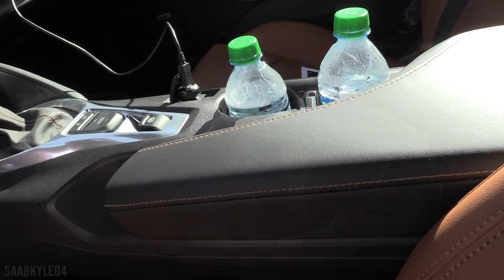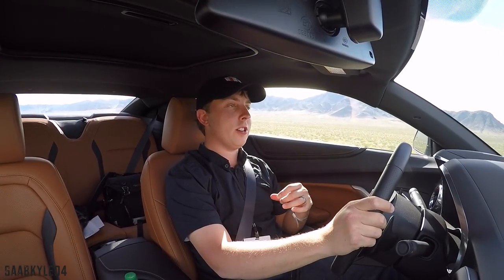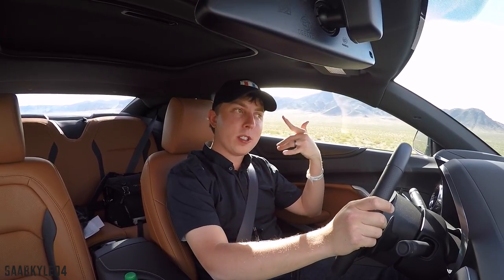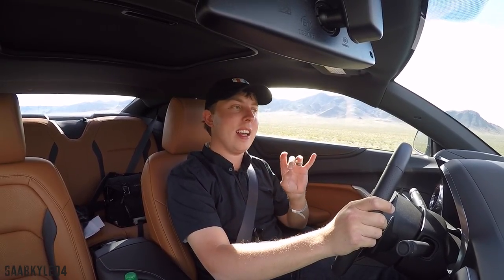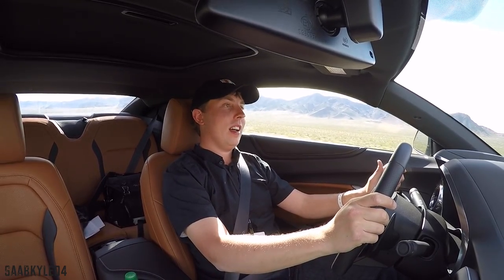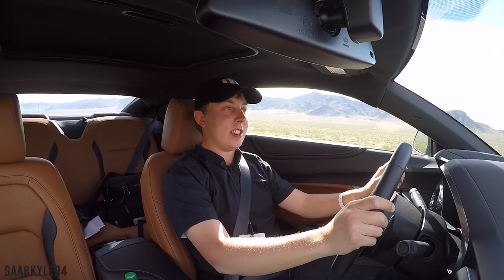There's also very little turbo lag. I haven't noticed much, maybe just a hair, and when you really dig into it, you can hear the turbo whistle start going in the background a little bit, so that's pretty entertaining. But once that boost kicks in, it throws you back in your seat pretty good.